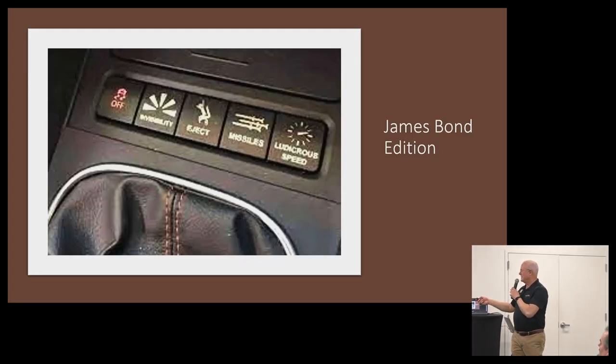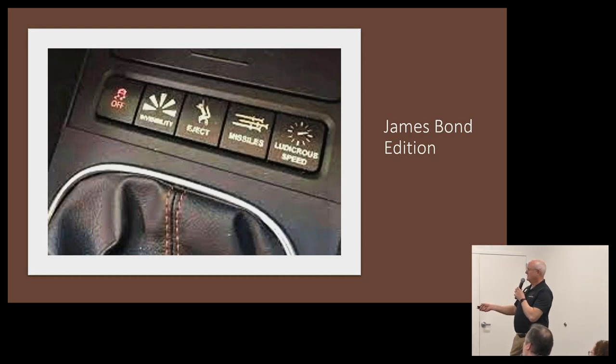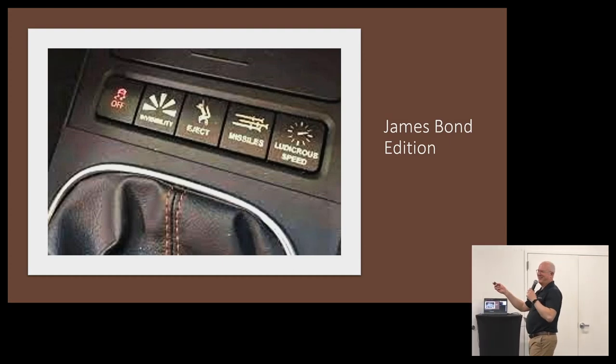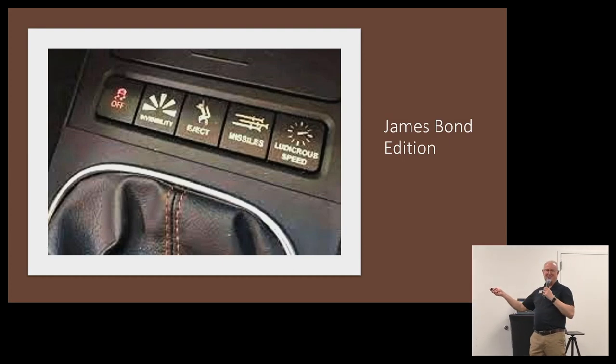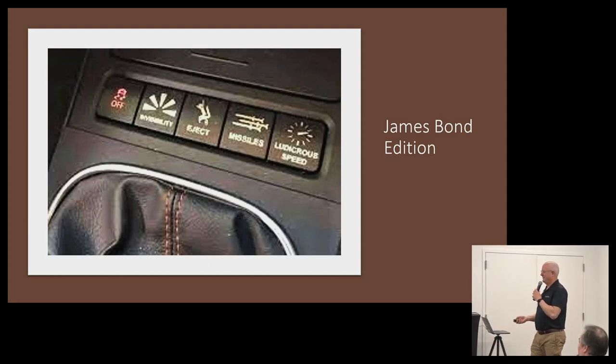This was a special edition on a car called the James Bond edition. It had an invisibility switch, seat injection, missile launcher, and ludicrous speed. All right, it's April Fool's Day, so I had to throw in something. No, this never happened. You can actually buy these little decals to put on blank buttons in your car. If your car has a blank-out switch, you can buy these fun little things to put on there just to see the reaction. But I thought that was pretty funny.